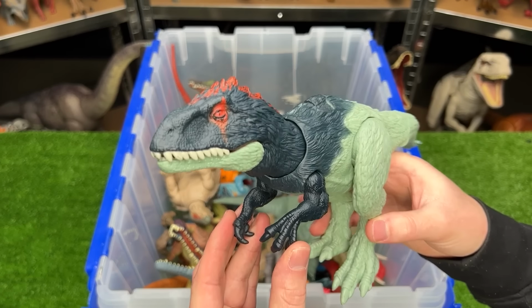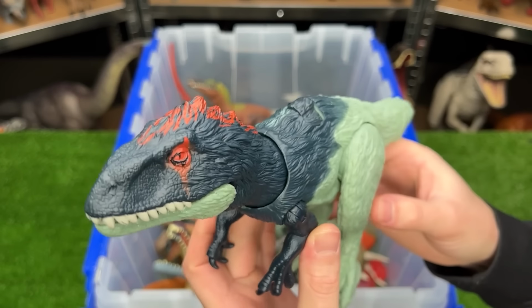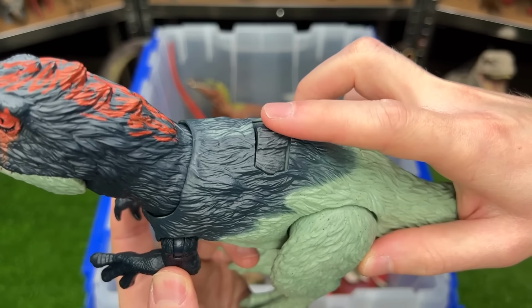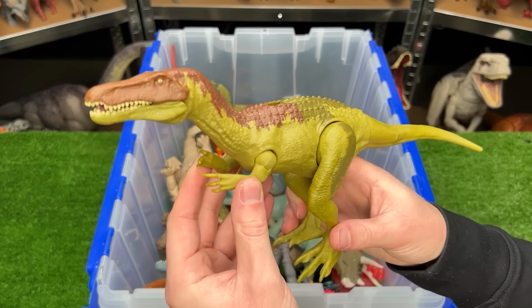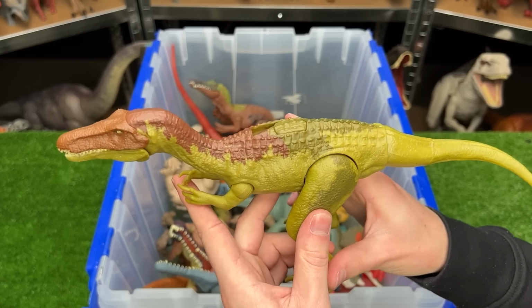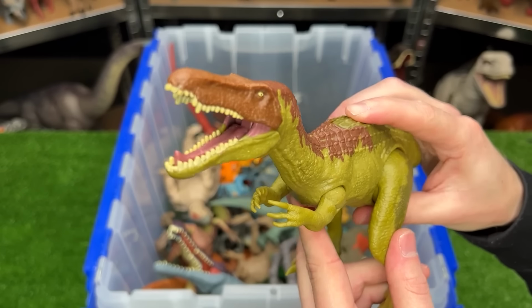Here is the Eocarcharia figure from the Dino Tracker series. It's got feather texturing all over its body, and a single action button on its back for the sound effects. Next up is a Baryonyx figure in the bright green coloring, and it has that same action button on its back for the chomping action.